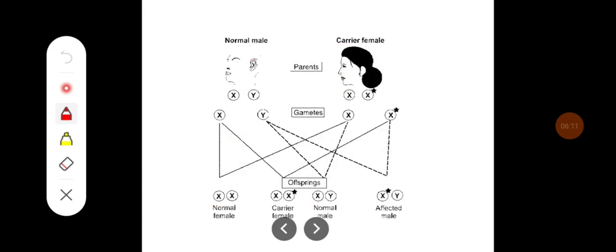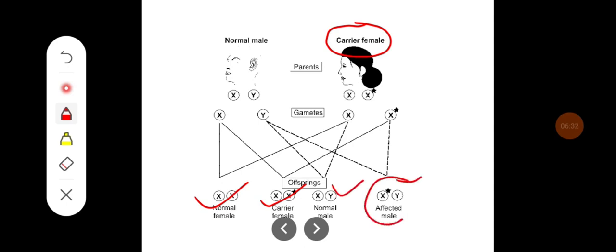So this diagram shows the inheritance of hemophilia, where the females are carriers. 50% of the females born are normal and 50% are carriers, and 50% of the males born are normal, whereas 50% are affected because of the X-linked recessive disorder.